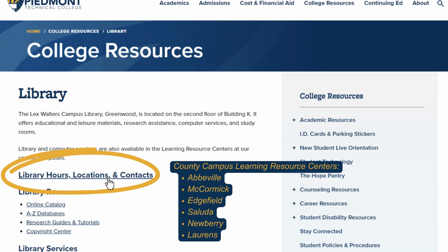In addition to the library at the Greenwood campus, we also support the Learning Resource Centers at PTC's county campuses. If you want to borrow a book from another campus, please reach out to us and we will ship it to your campus. To contact us or find out more about our physical locations, please refer to the Library Hours, Locations, and Contacts link at the top.